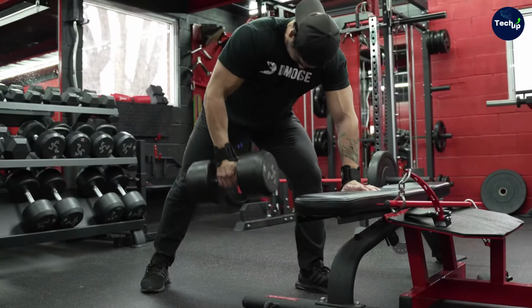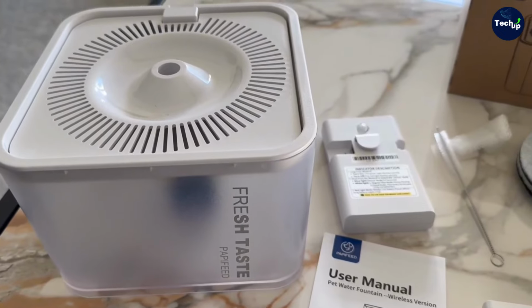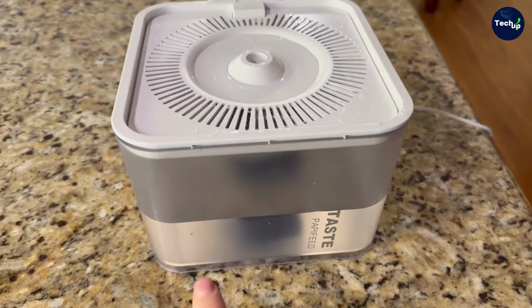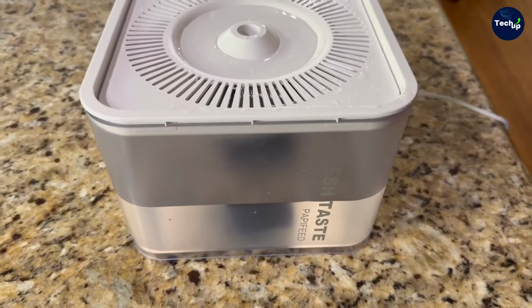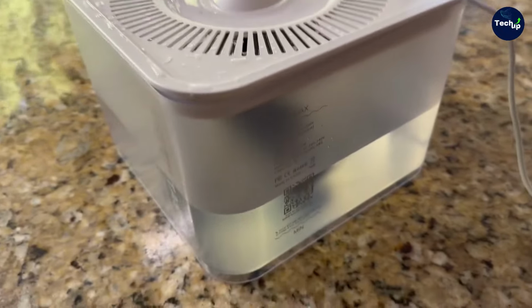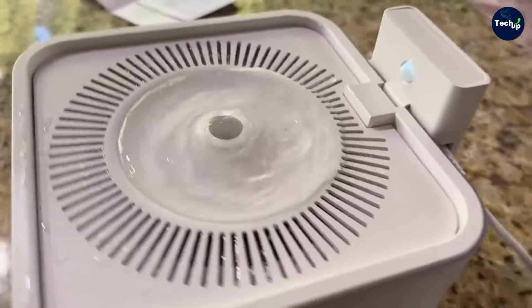Let's dive right in. Silent Cat Drinking Fountain. If you're a pet owner, the Silent Leak-proof cat drinking fountain is an absolute game changer. Designed with a whisper-quiet motor, this fountain provides a steady stream of fresh water to keep your furry friends hydrated and healthy. Its leak-proof design ensures that your floors stay dry, while its modern look fits seamlessly into any home decor. The easy-to-clean system makes maintenance a breeze, saving you time and effort.